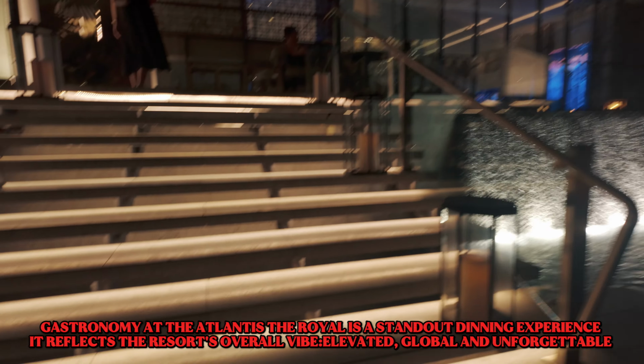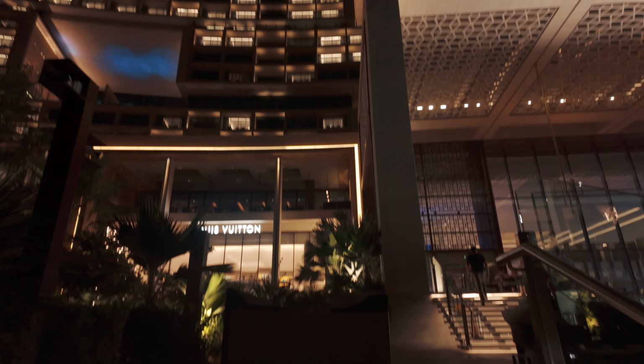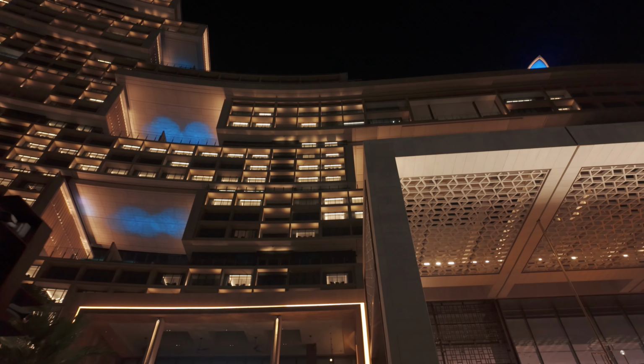Gastronomy at the Atlantis The Royal is a standout dining experience. It reflects the resort's overall vibe: elevated, global, and unforgettable.